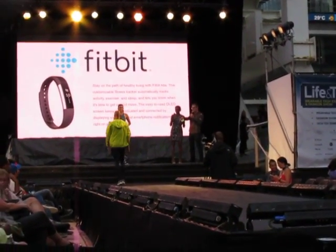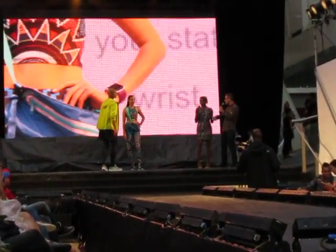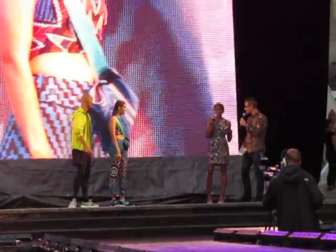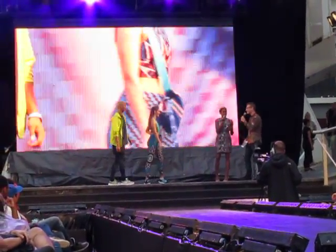And that little blue band is the Fitbit Alta. It's the sleekest, thinnest Fitbit out there. And it also tracks your sleep, which is really important. I love that. That is super important. We're going to hear more about tracking sleep later too. Thanks, guys.